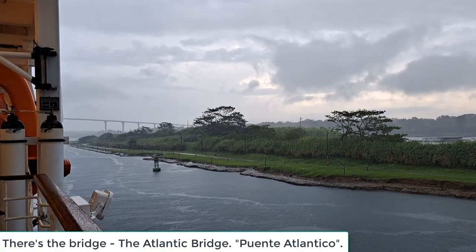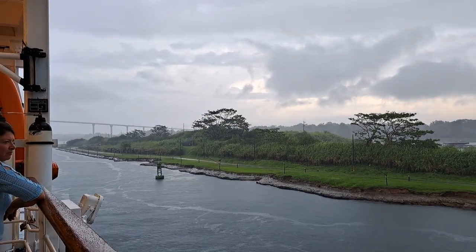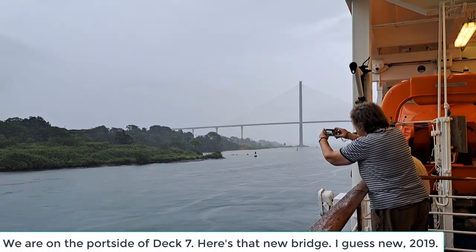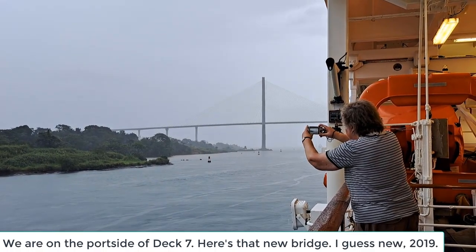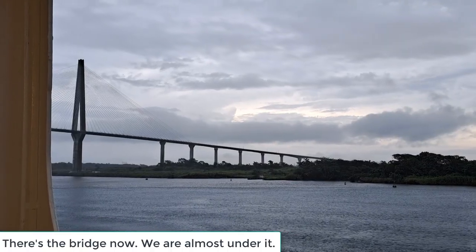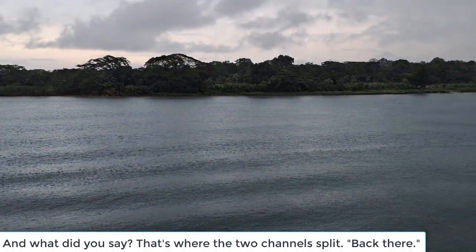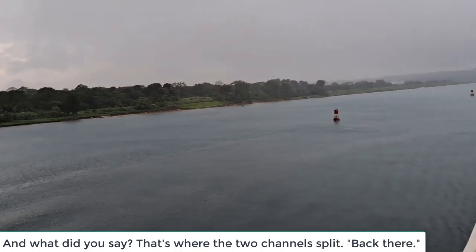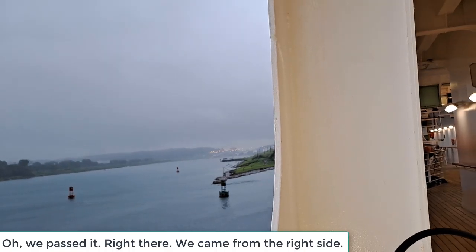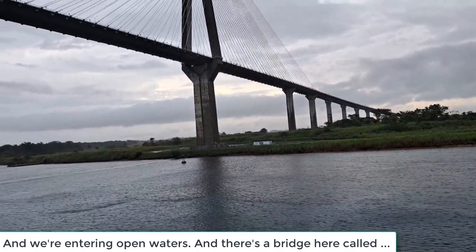There's the bridge, the Atlantic Bridge. Puente Atlantico. Is that what it's named? We are on the port side of Deck 7. And here's that new bridge. I guess new. It was completed in 2019. Here's the bridge now. We're almost under it. That's where the two channels split? Where is it? Back there. Oh, we passed it already. Right there. We came from the right side. And we're entering open waters.